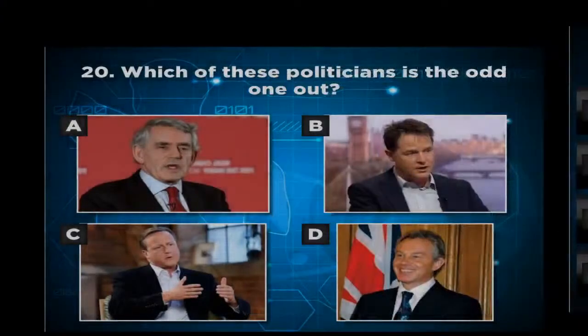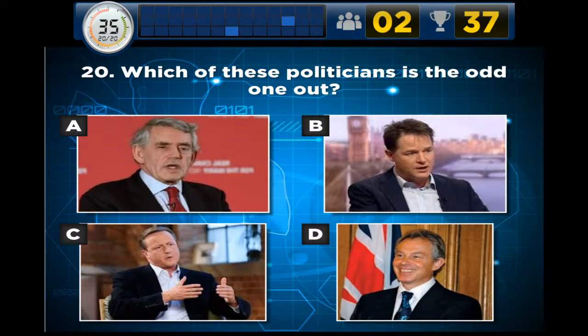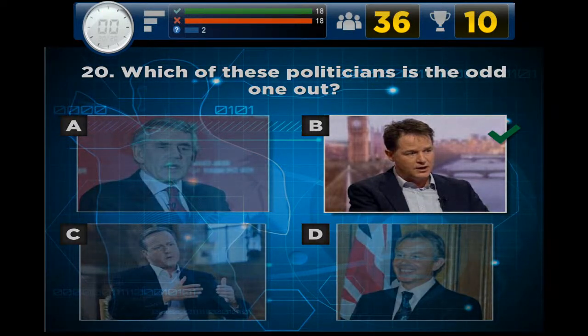So we go into the final question. Good luck to everyone. Which of these politicians is the odd one out? Look at the photos, tell us, is it A, B, C or D? Who is the odd one out from those politicians? We're looking for the odd one out. Less than half the time remains in this final question. Ten seconds left. And the answer is B, Nick Clegg, because the others served as Prime Minister, but not Nick Clegg.